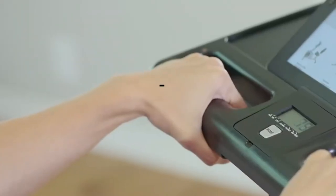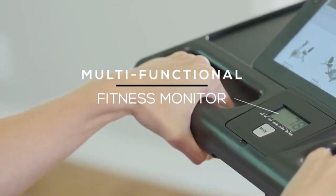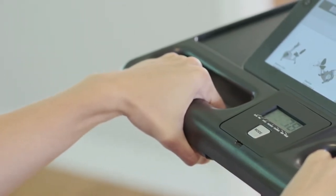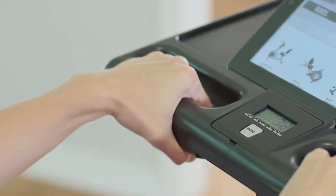You'll be able to track your progress with the motivational fitness monitor, which tracks your workout time, calories burned, speed, and more. When you grab onto the desk's pulse sensors, the monitor will display your heartbeats per minute as well.